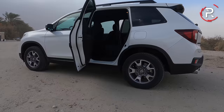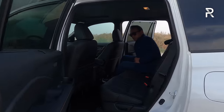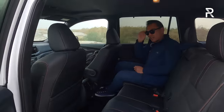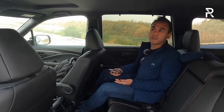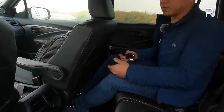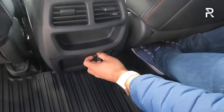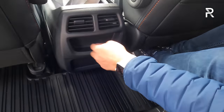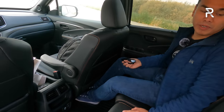Now, in terms of the back seat also, this is an area where the Passport has always been pretty strong. There is about 37.5 inches of legroom back here, which actually isn't a lot by the numbers, but you can see at 5'7", I get back here, there's plenty of room. There's actually a completely flat floor here, which is nice. You have two USB charging ports, an actual power outlet over here, and then you can see there's rear seat air vents. Sadly, no individual rear climate controls, which would have been nice to have.